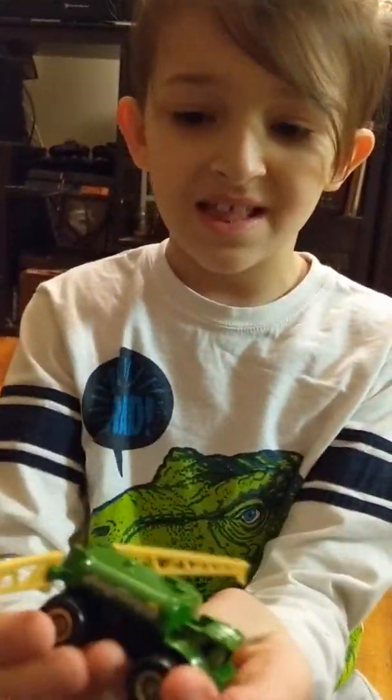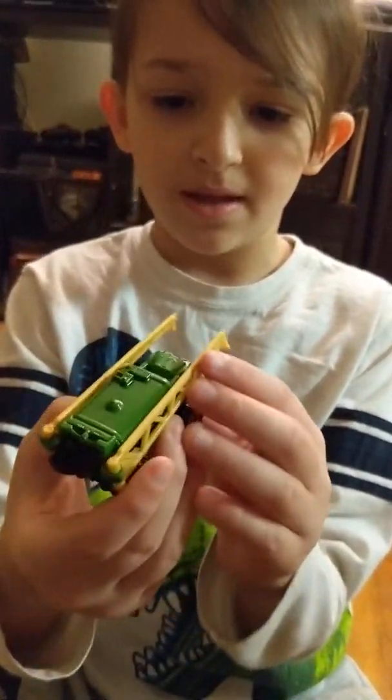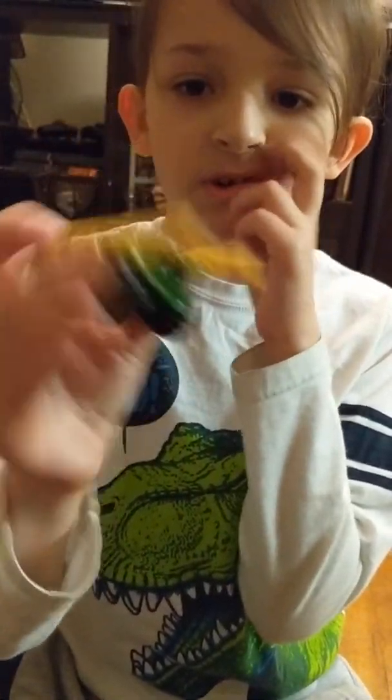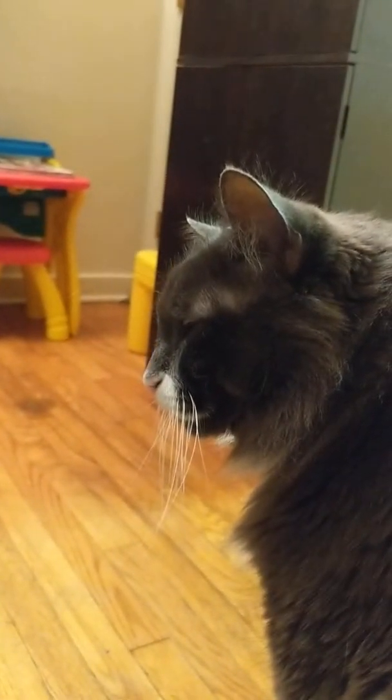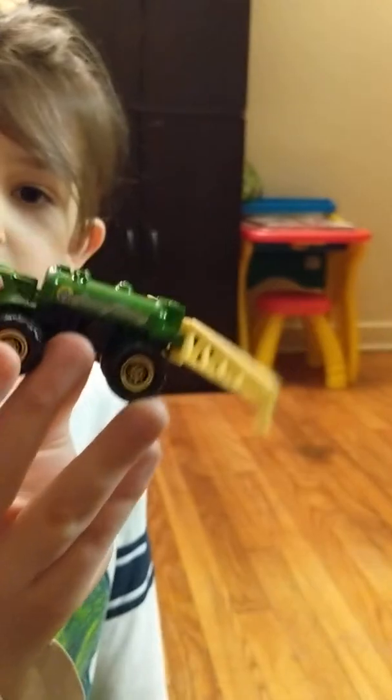So first I made a little movie about them. Now we're gonna get to meet the Jurassic World looking car. He has turn wheels. He has turn back. He has six wheels. It's the Matchbox logo. And that's it.